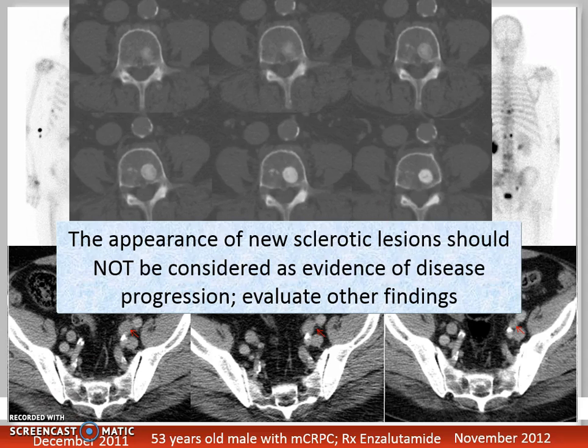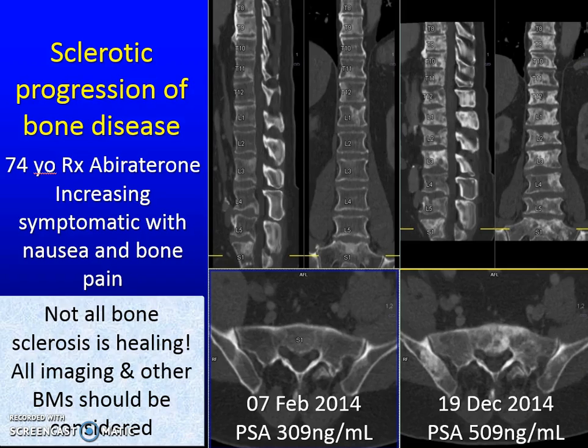Now compare that to this appearance, which is sclerotic progression. So here you can look at the PSA. You can see the PSA has increased when the patient is being treated with abiraterone. Here is the spine straightened out in the coronal, and in the sagittal plane you can see increasing bone sclerosis, but this is due to progression. So not all sclerosis is healing, as I showed you before.